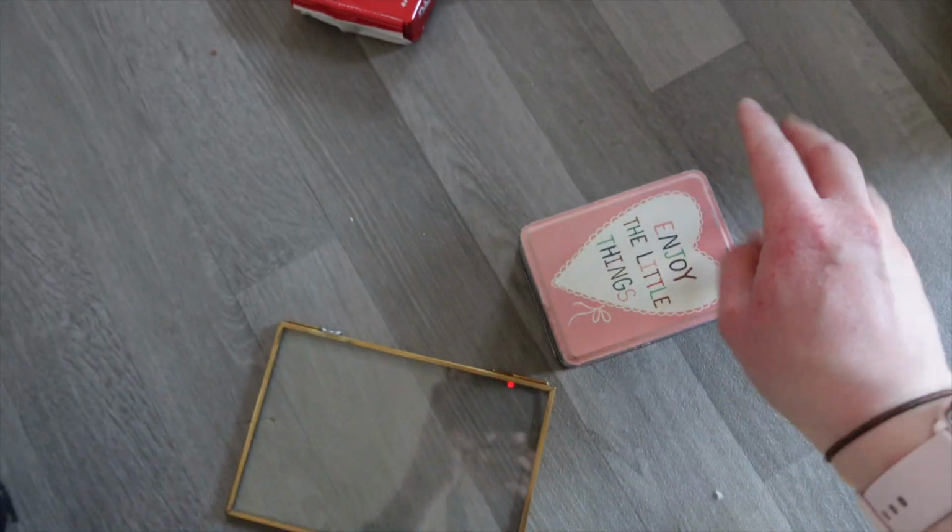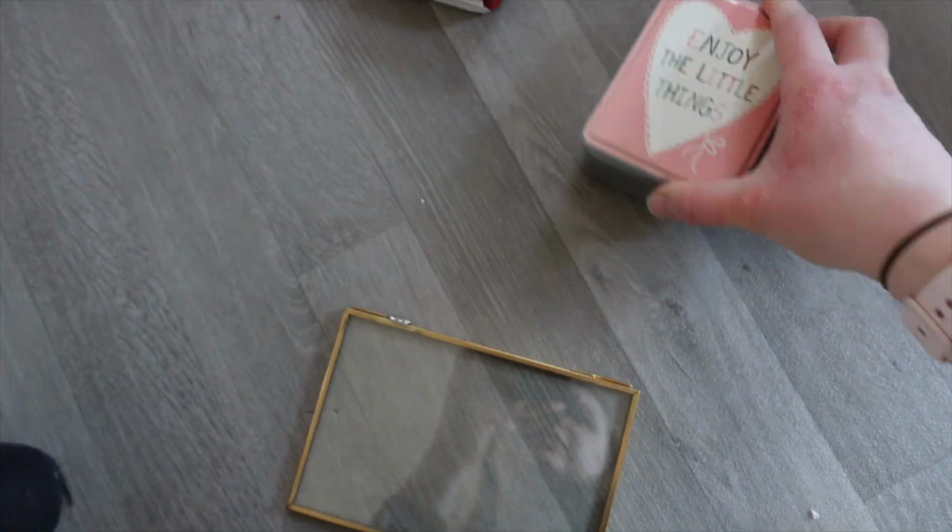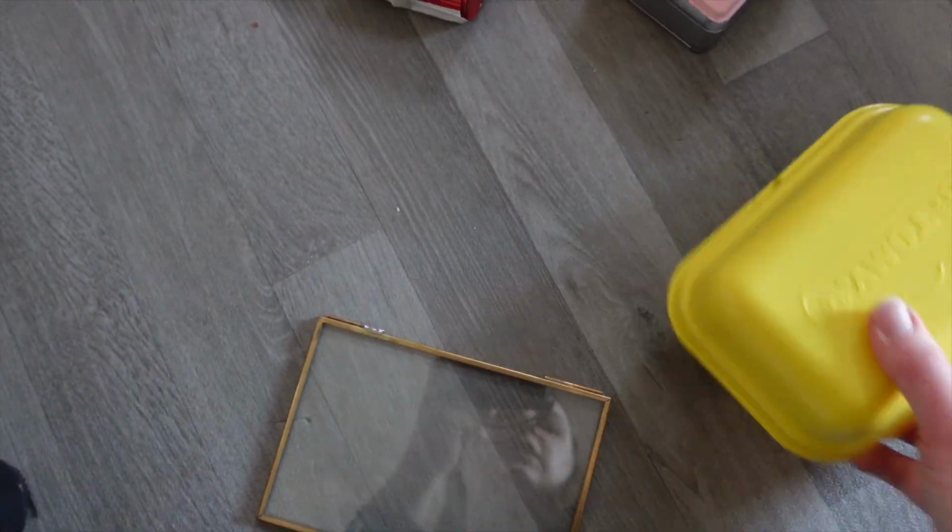So bye-bye. An empty tin. It's just like a little trinkety tin. Again, it's just taking up space now. I don't really do anything with it.